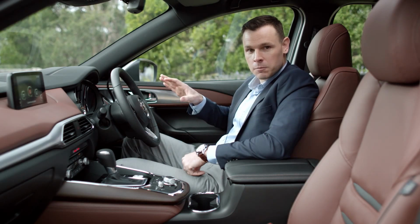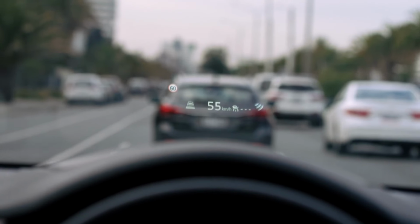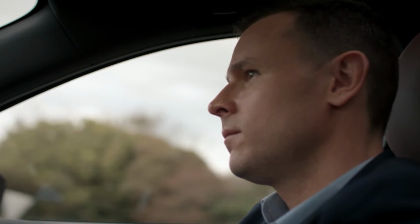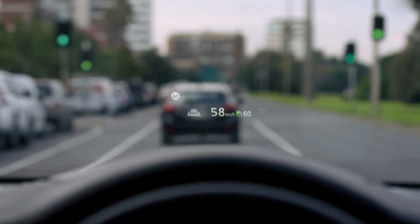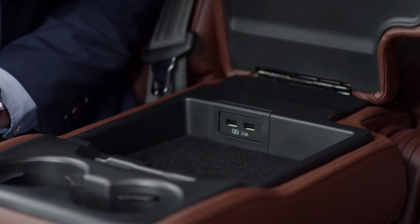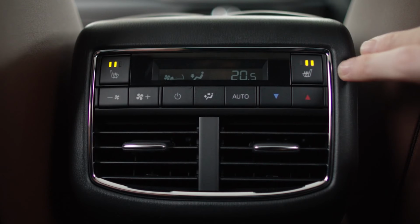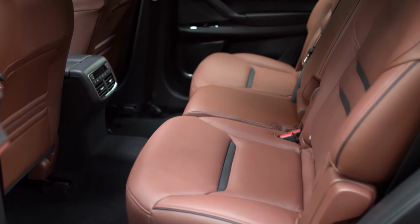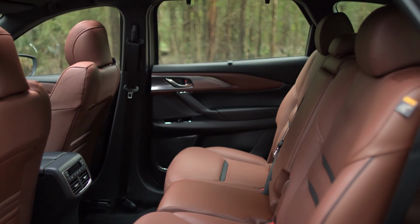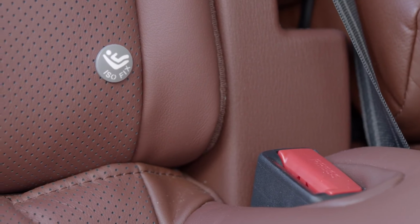A colour heads-up display projects relevant information like current speed, navigation cues and speed limit onto the windscreen in the driver's immediate line of sight. But the comforts are not limited to the front seats. In the second row, you have access to 2 fast charge USB ports, sunshades that hide away in the door, separate climate controls which also include heated seats, and for the growing family, 2 ISOFIX connectors are also available for fastening baby seats.